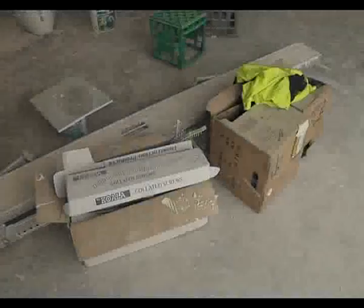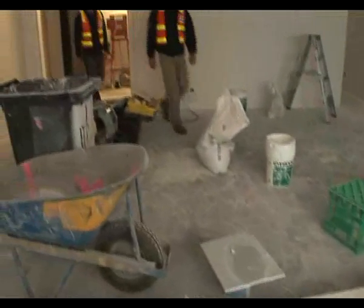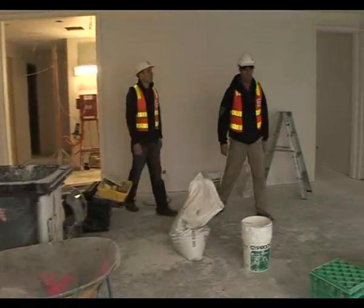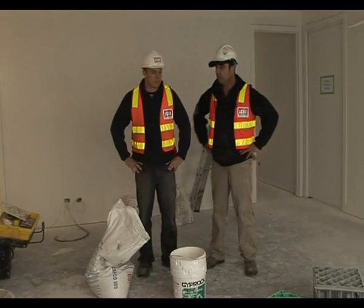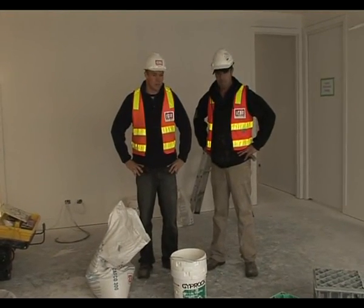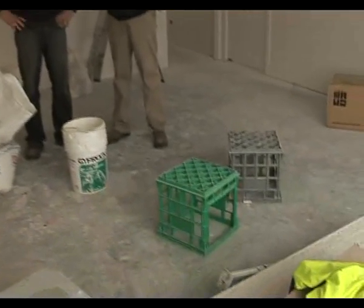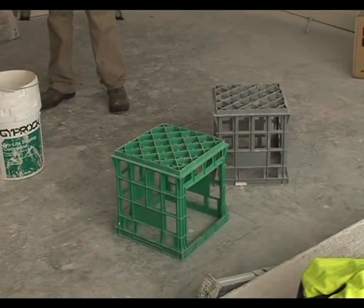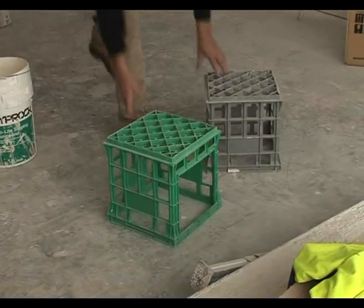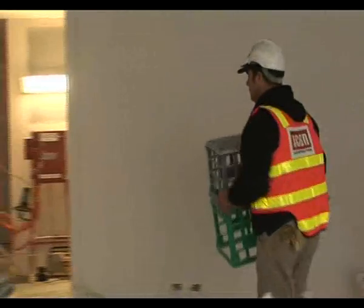The maintenance of safe access and attention to housekeeping on site are always issues which need to be closely monitored. It looks like the plasterers are done in here. We'll get them to clean this area up. It's a little bit untidy, trip hazards everywhere. And I think we should get rid of these crates. Guys are going to tend to use them for work platforms. The best way to manage the potential for unsafe work practices is often simply to remove the means.